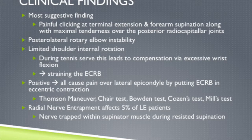the posterior radiocapitellar joints. There is also posterolateral rotary elbow instability and limited shoulder internal rotation. So during a tennis serve, this leads to compensation via excessive wrist flexion, straining the extensor carpi radialis brevis. A positive finding includes reproduction of pain over the lateral epicondyle by putting the extensor carpi radialis brevis in an eccentric contraction. The Thomas maneuver, chair test, Bowden test, Cozen's test, and Mills test can all be done.